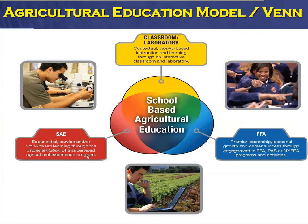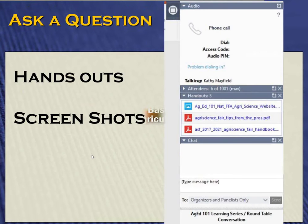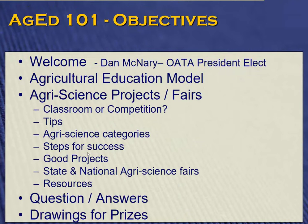Today's topic, Agri-Science Fair and Projects, certainly fits into all three sections of the model. Kathy will be working with us today to go over whether this is applicable to the classroom and competitions or both. She'll be giving us tips on how to apply these and utilize them in our classrooms.